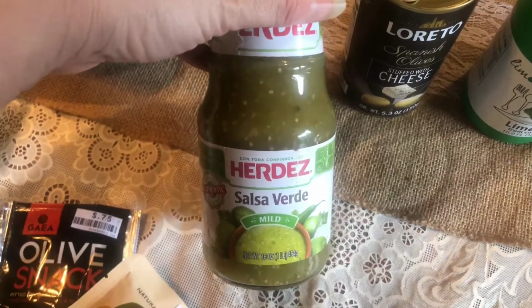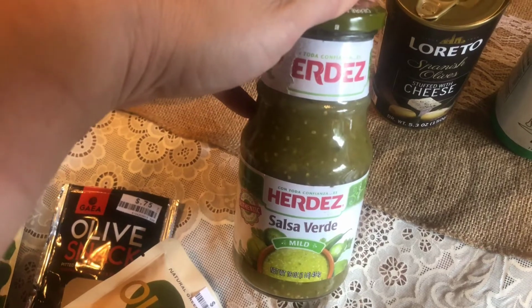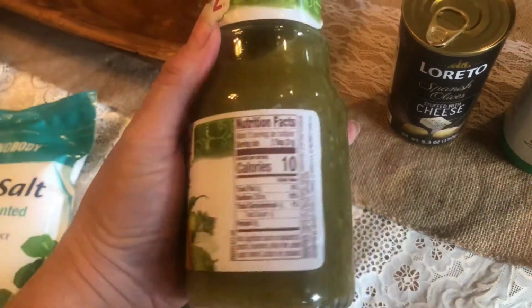I got some salsa verde. This and the red salsa are of the brand that I buy because it doesn't have any sugar in it. I have a recipe I needed salsa verde for, so I got some of that.